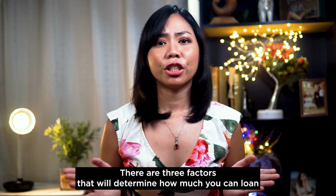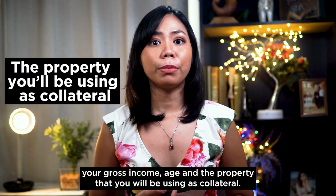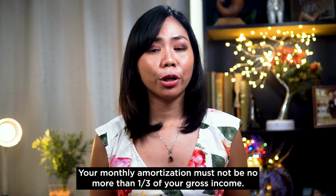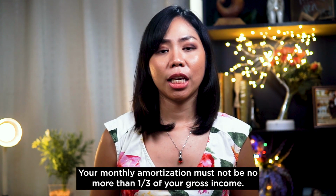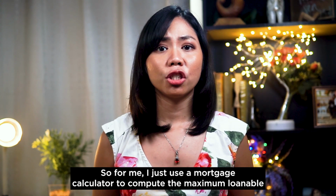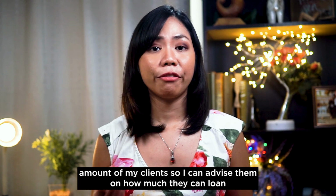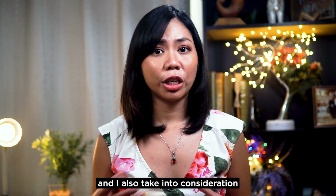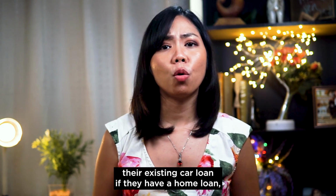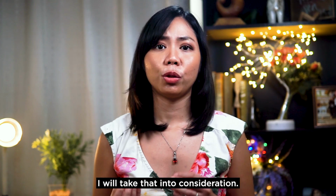There are 3 factors that will determine how much you can loan: your gross income, age, and the property that you will be using as collateral. Your monthly amortization must be no more than 1/3 of your gross income. So for me, I just use a mortgage calculator to compute the maximum loanable amount of my clients so I can advise them on how much they can loan. And I also take into consideration their existing car loan. If they have another home loan, an existing home loan, or an existing car loan, I will take that into consideration.